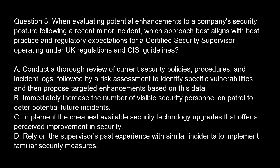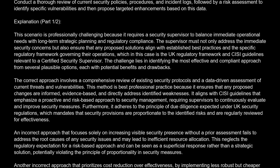Option B. Immediately increase the number of visible security personnel on patrol to deter potential future incidents. Option C. Implement the cheapest available security technology upgrades that offer a perceived improvement in security. Option D. Rely on the supervisor's past experience with similar incidents to implement familiar security measures. The correct answer is A.